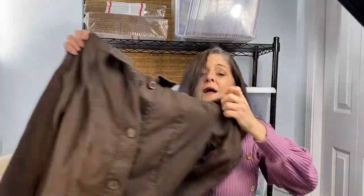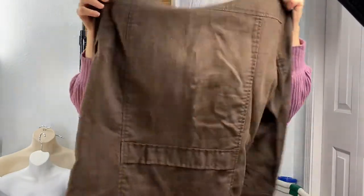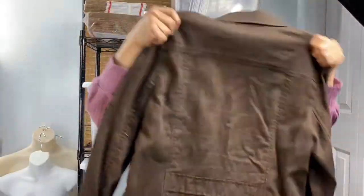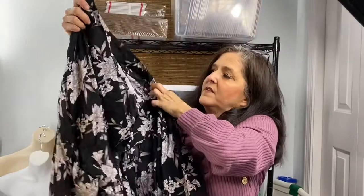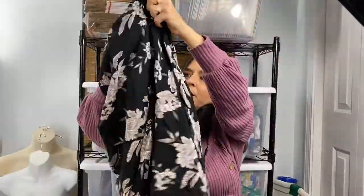Little button down jacket. I'll pick that up. And then this is going to be fun. I'm not even sure what this is. I don't know. It's Spiritual Gangster. It's one size. Can you see that? I don't know if this is a beach cover up or a robe. I'm not sure, but it's cute. I would use it as a swimsuit cover up.